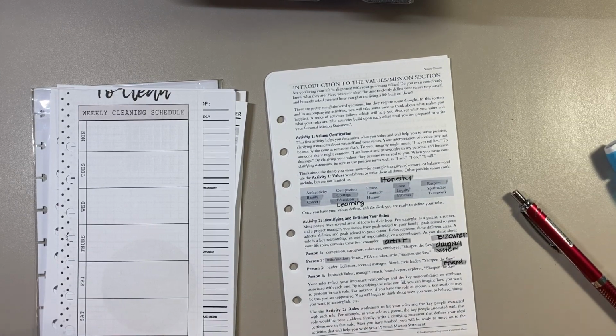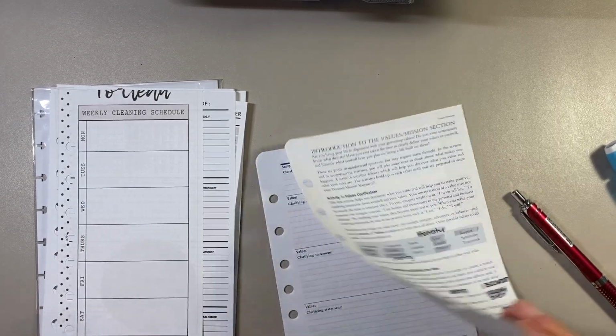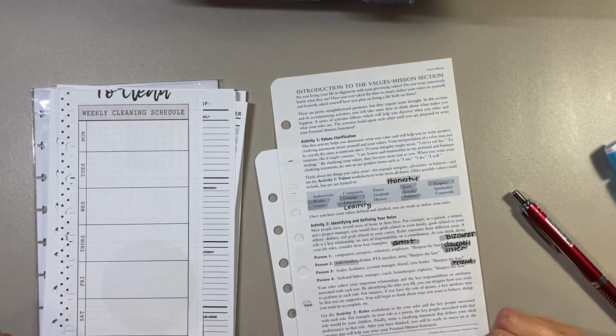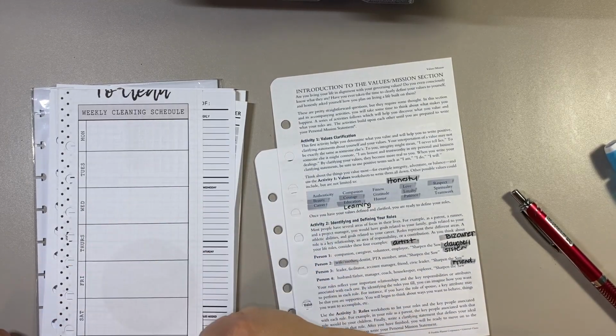Today we are going to talk about my Franklin Covey goals and filling out my planner inserts. We're going to start with the Franklin Covey goals and roles, not goals, I guess roles and values. We're going to start with this one today, and then I'm going to see how much I can get filmed. A couple of notes before we start: this is video number 3, so if you haven't got the first 2, I'll link them.